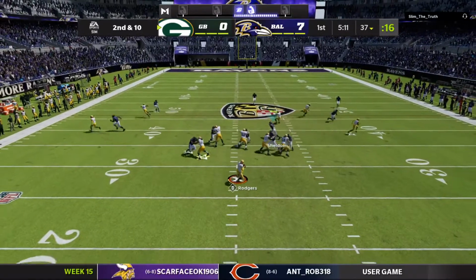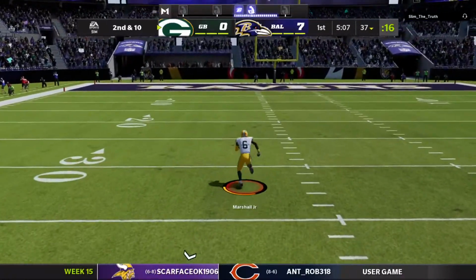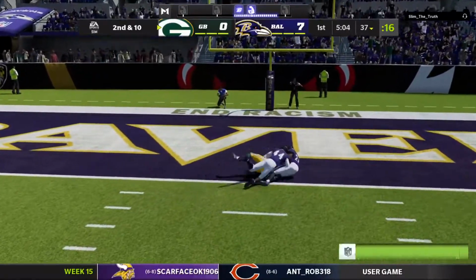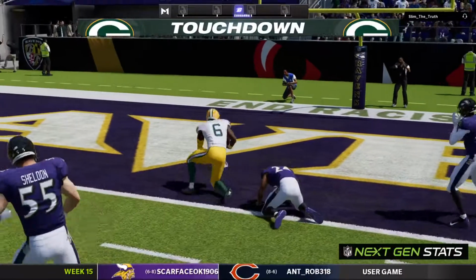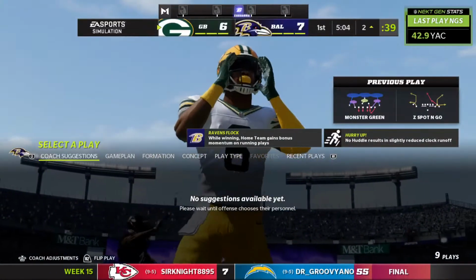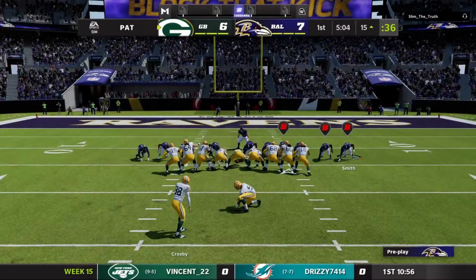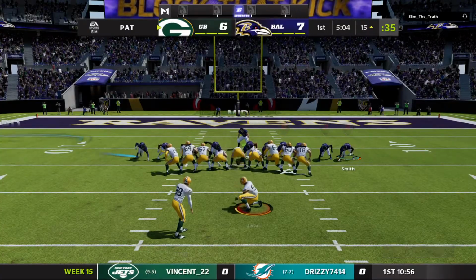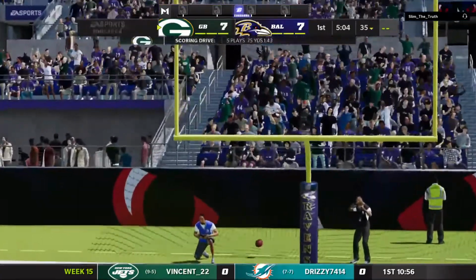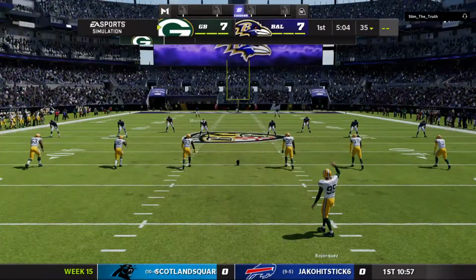Working from the gun, Rodgers, and he will find the rookie from LSU, Terrace Marshall. Touchdown, Packers! Well, like so many wide receivers, he is a threat with the ball in his hands, and he's able to do his damage here after the catch. On is Mason Crosby for the point after. It's up and good. So these teams match touchdowns here in the first quarter, and we're tied 7-7.